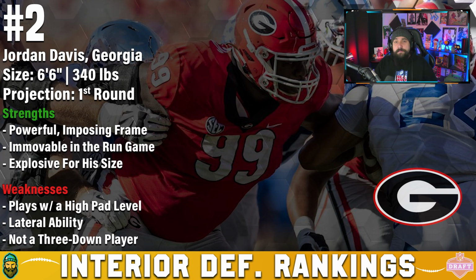Again, I'm not going to point to, well, he only played this amount of snaps. Georgia likes to rotate and keep their defensive line real fresh. But I am going to point to that Bama game when he was forced to stay on the field. Not to say he can't do it. At the next level, at that size, I just don't know if I buy that.